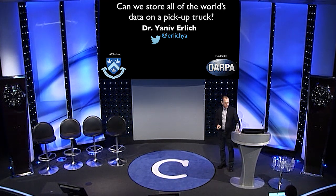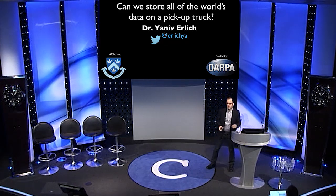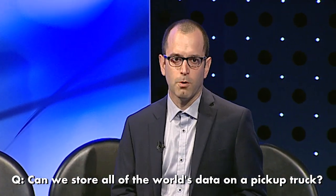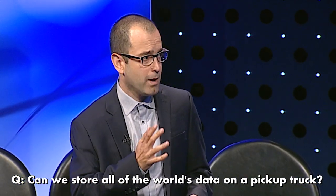All right, so the previous talk by IBM Watson told us how computers can assist genomics. And in my talk, we're going to explore whether genomics can help the computer industry. The title of my talk is, Can We Store All of the World's Data on a Pickup Truck? And there are some serious attempts also made by IBM.